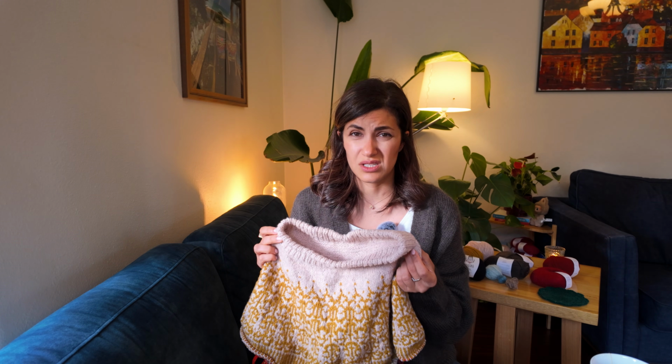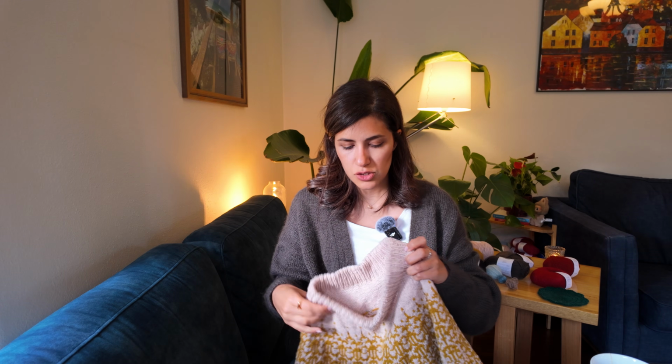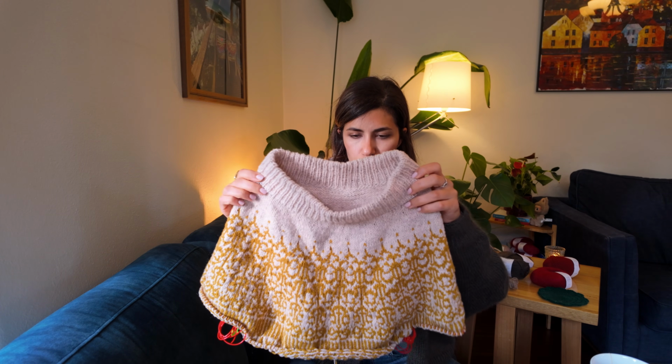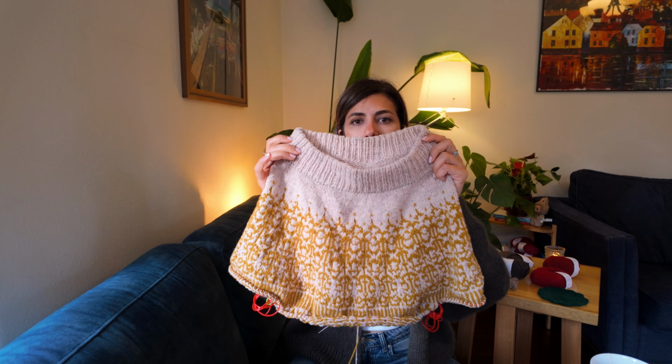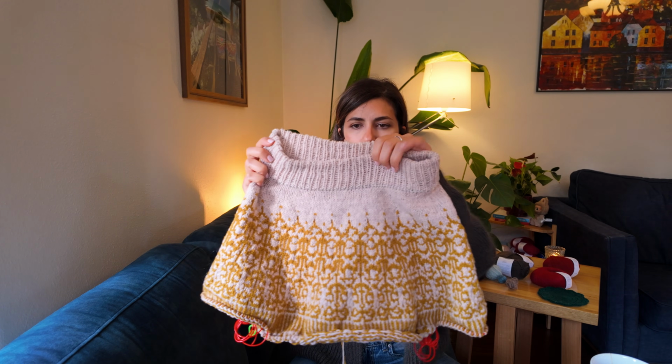And I did see this in other people's notes on Ravelry. I know a lot of people did that, so I thought it's going to be okay. And I'm not sure if that's what caused this. I don't think so. But anyways, I did also add some short rows. This pattern doesn't have short rows, I did add some. So as you can see, the back is sitting a little bit higher than the front. It's not that much, just like 4 centimeters.